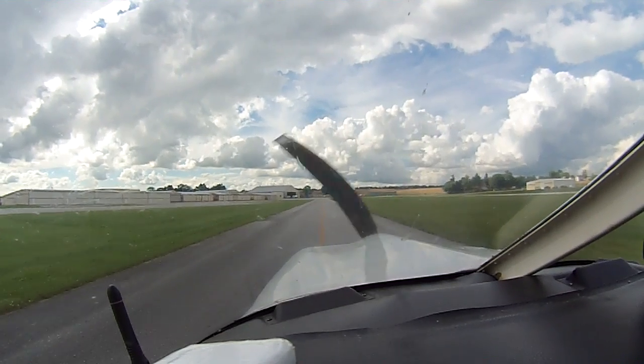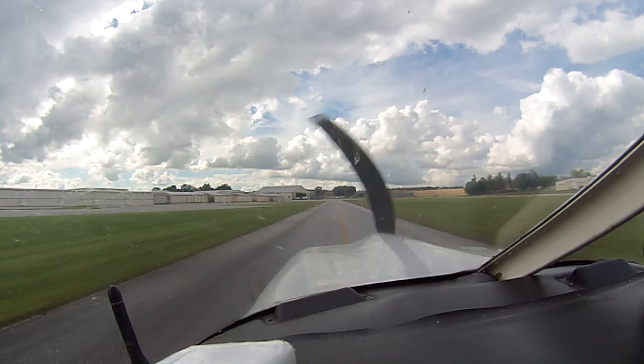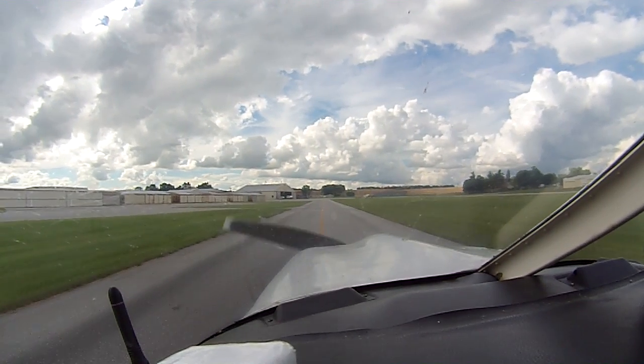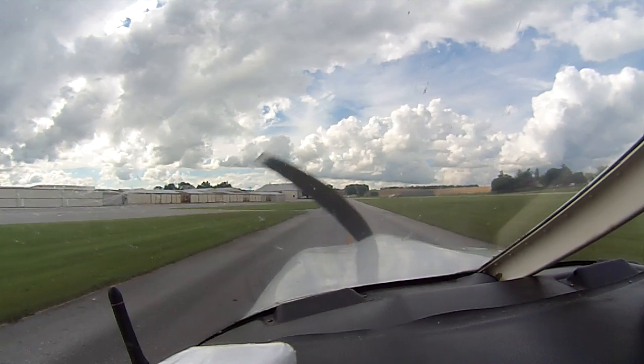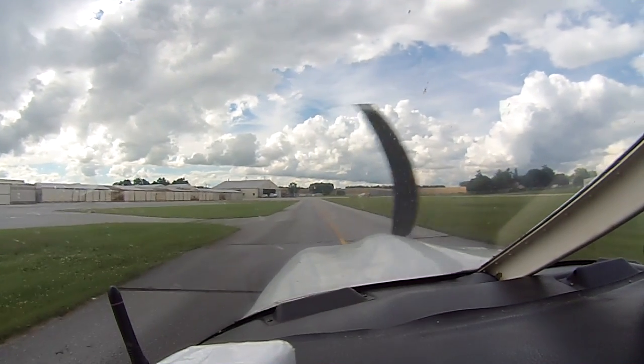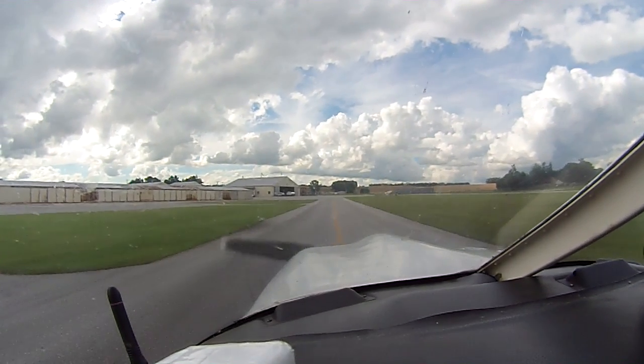As we're taxiing, we want to make sure that we're taxiing as slow as possible, so we don't drift from the runway. We also want to mention something about wind correction. Winds are coming from 210, so we want to go like this. Dive away. Dive away. Dive away. Perfect.